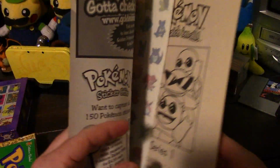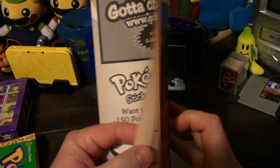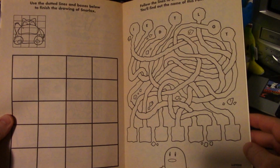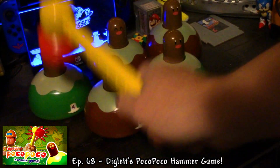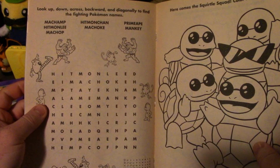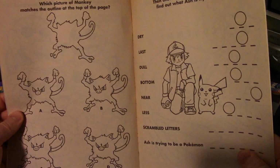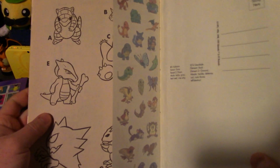Of course, Golden Books sold the sticker separately as an option for those who didn't want to buy all of the book varieties. And we're straight into it here. Draw a Snorlax. Unscramble this Pokemon's name. Who's that Pokemon? Nah, I know. Just joshing ya. Got some word searches, hidden Weedles, word unscramblers, and crosswords. Nice. Plus 150 tattoos in this particular book.